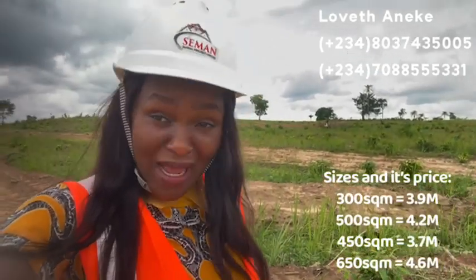All right, so now the fully detached duplex is 500 square meter and is selling for 4.2 million naira. Guess what? You know the amazing thing about this price? This 4.2 million naira covers the documentation, covers the development fee, and covers the plot of land. So you're not going to pay any other dime to anybody. You're not going to pay for documentation, you're not going to pay for development fee, and you're not going to pay extra fee at all. Just the 4.2 million naira for 500 square meter, and that is for the fully detached duplex.